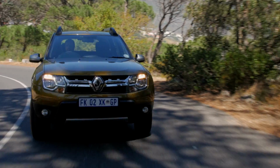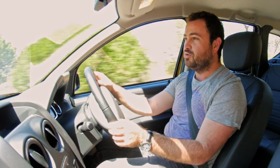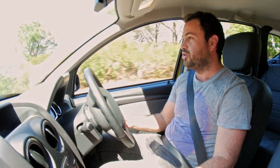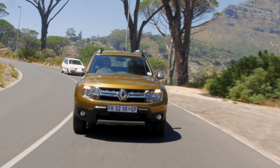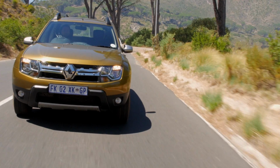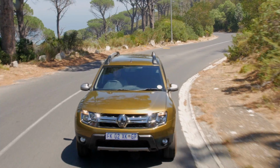You'll be happy to know that this engine is quite efficient. Renault claims 5.2 litres to the 100, and we've been averaging around 7, which is pretty good. And we reckon you'll get it down into the 6s with some careful driving. Power is sufficient to tow up to 1.5 tons with a braked trailer, so the Duster should cope with just about everything up to a medium-sized caravan.